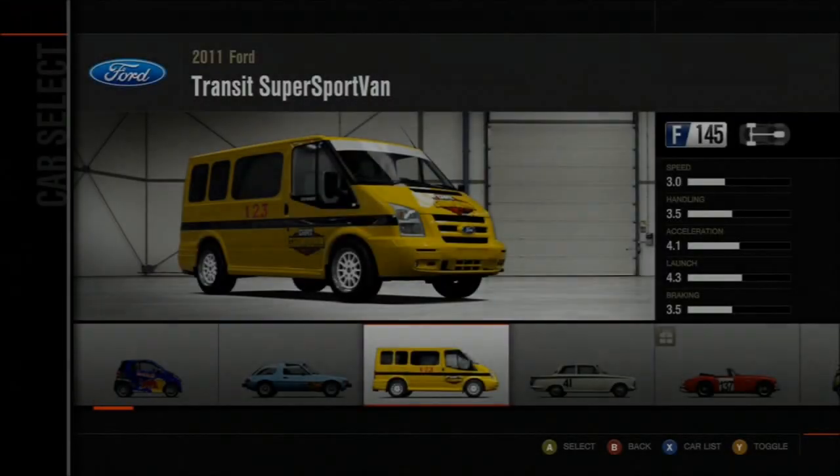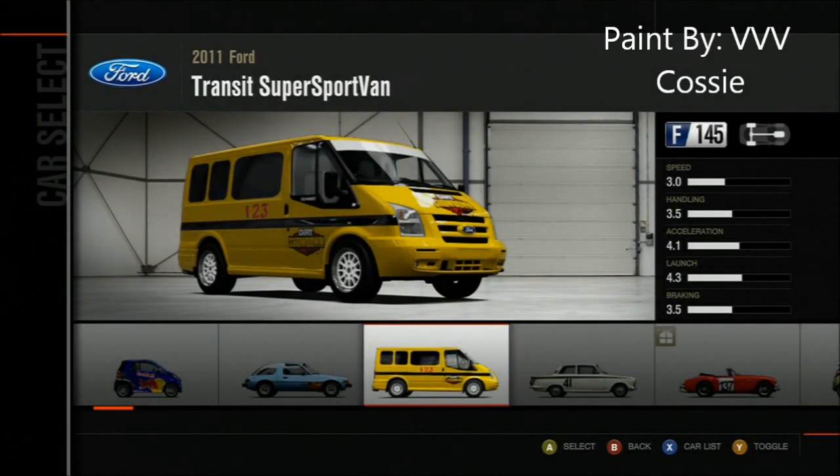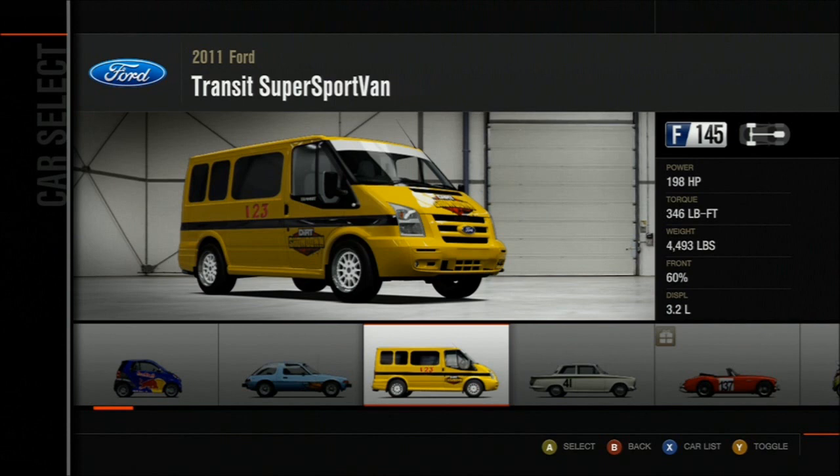Right, here's our next car, guys. Well, I say next car, it's not really a car as such. It's the 2011 Ford Transit Super Sport van. Yeah, that sounds odd coming off the tongue. It's a Ford Transit Super Sport van. Okay, I think I'm in line with the lunacy here.